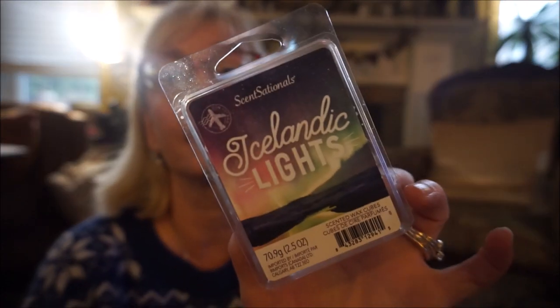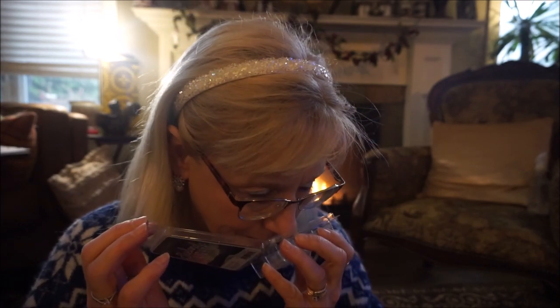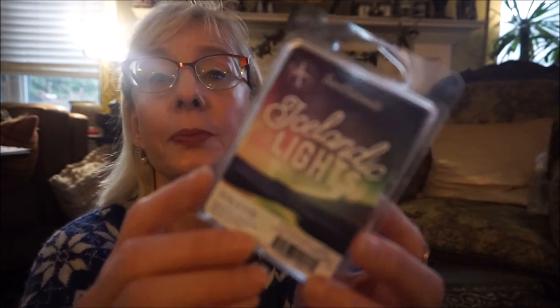This is Icelandic Lights. Now this one is more of a cologne type scent. I just wish it wasn't quite as cologne-y. I mean, I don't mind it, but I just wish they would have added some woods or just maybe a little peppermint, something just to kind of amp it up a little bit instead of just being straight up cologne-y.